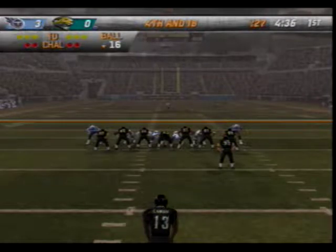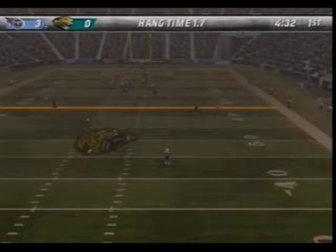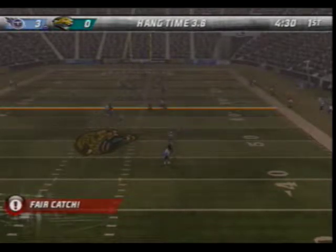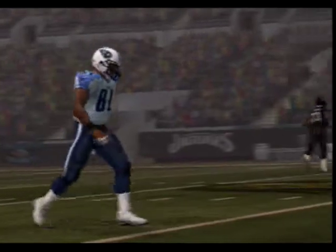Johnson comes into the game for the punt. Jackson in to return. Fair catch called for. Fair catch made at the 42-yard line.